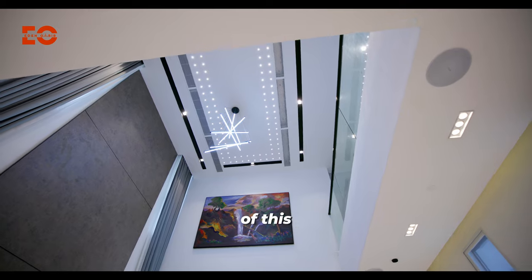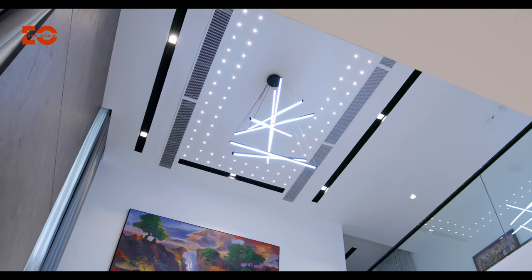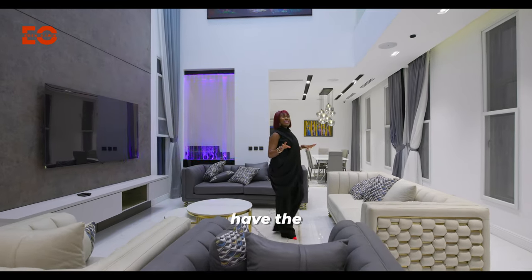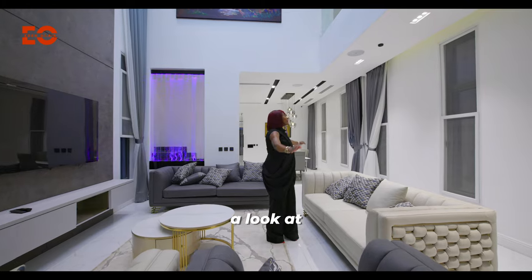One of the major features of this home is the central cooling system right there. Also, it comes fully automated, like I said before. You also have the indoor-outdoor CCTV camera. Now take a look at these curtains.